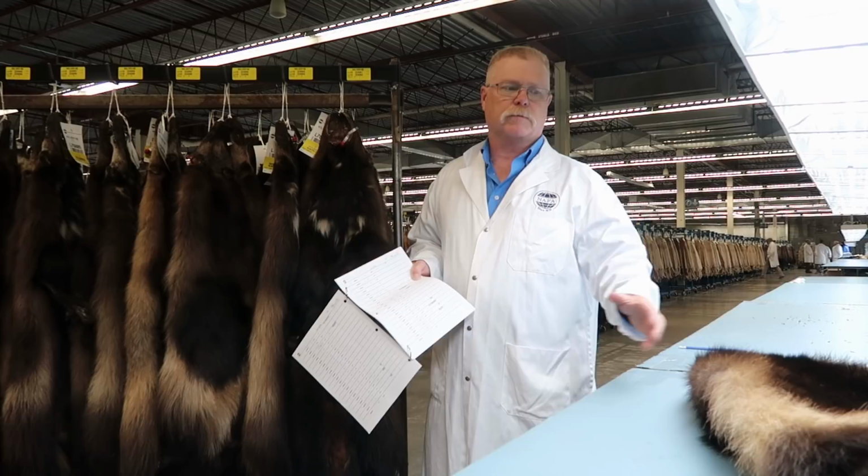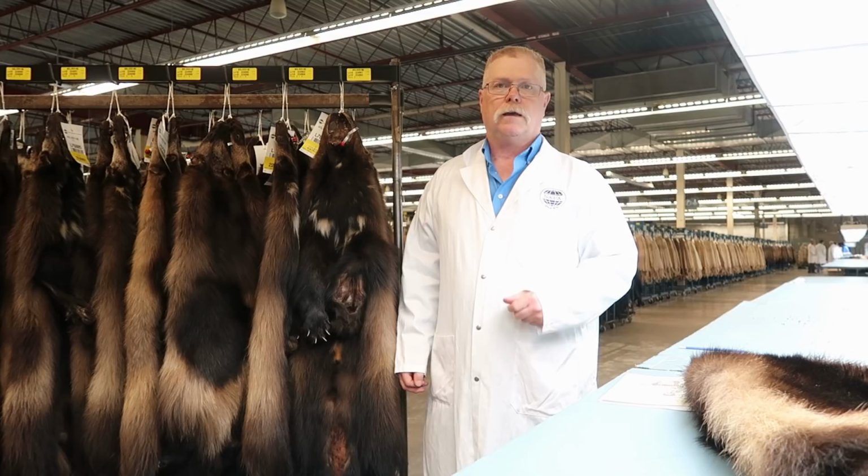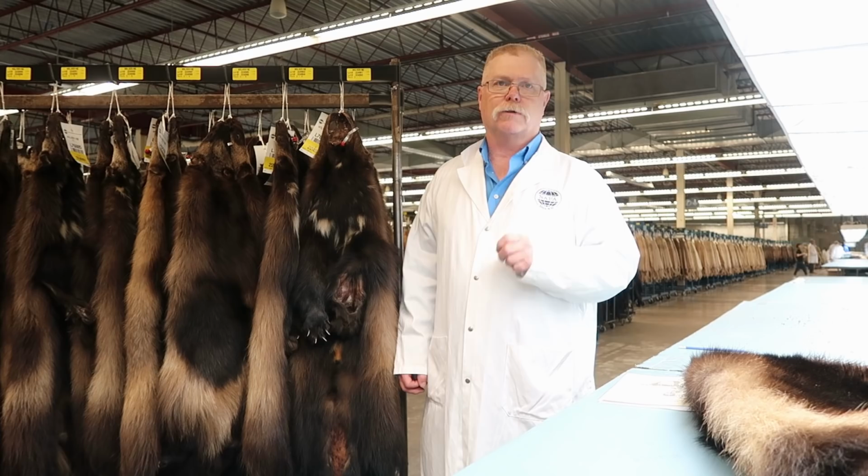So catalogs and inspection days are important because it really makes a difference in the auction room when we actually start selling the goods. And again, for most species for taxidermy, you really have to pay attention to the handling. That's what's really important about it. If you screw up in the handling, it really lowers the price.